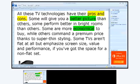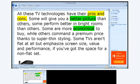And so if you can help Luis with this paragraph, please just turn on your microphones and make a comment. Luis, can you continue looking at some of the pros and cons of TV technologies? Yes. About the cons, I think we have to have a space. Right. Now, what they're talking about is you can buy a non-flat TV. You can still buy one of those, but you need space for it.